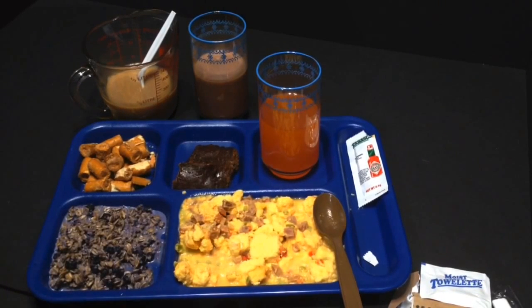But that's it, guys. That is all for menu number 10 of the cold weather MRE, scrambled eggs with cheese, Western style. And that's it, guys.